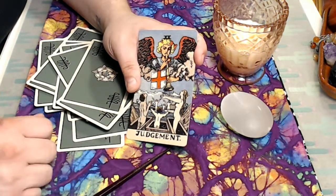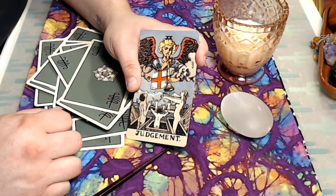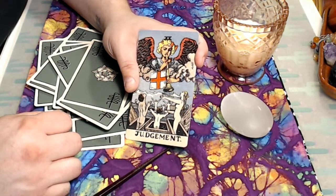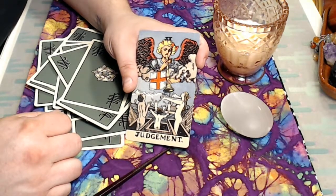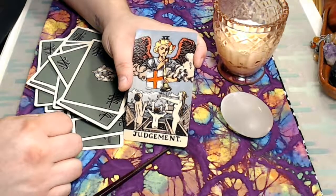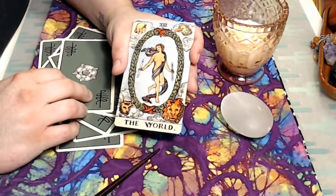This is card 20, another stage of completion, another plateau. Judgment Day is about making those decisions about who you will be, what you will stand for, and what you will act on moving into the future. And the angel here represents the Fool's own highest self, that which calls him into his fullest potential. And it is in endeavoring to realize that potential that the Fool steps out into the world.